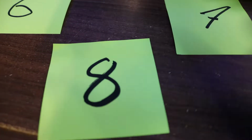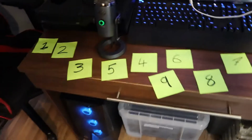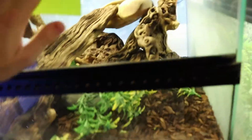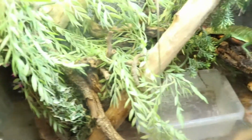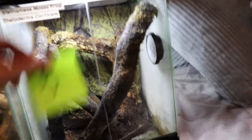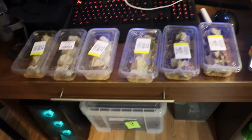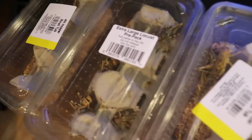Right, so we've got 11 enclosures, so we've got 11 post-it notes. Right, so I've awfully handwritten all of these. Let's slap them on some enclosures. Right, so these are all of the foods we're going to be using today. And what we're going to do is we're going to generate a number.